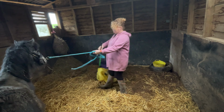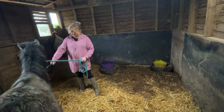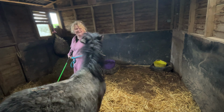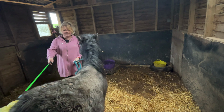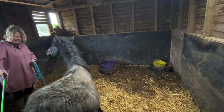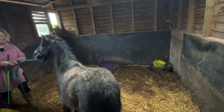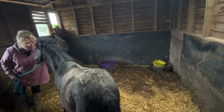Today, I want to be able to lead him so that he's more manageable, so that he can then be led, be moved, have his feet done, everything really. So all I'm doing at the moment is reintroducing my trusty stick with the plastic bag on the end, helping him to understand that it's not frightening in any way. Good boy, you are a good boy.